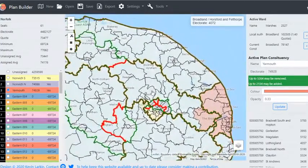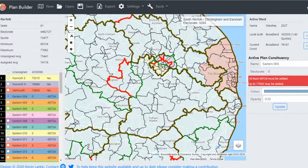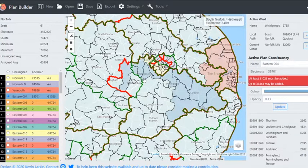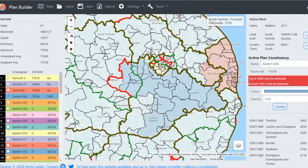What to try next? Well, I'll go to south here, I think. Because Norfolk South lost a few voters. Let's see what, oops. Let's put Wymondham in. Oh, we've gone way over now. Let's take Wymondham out. Whoops. Uh-huh, 64. That's slightly over as well. And that's fine.